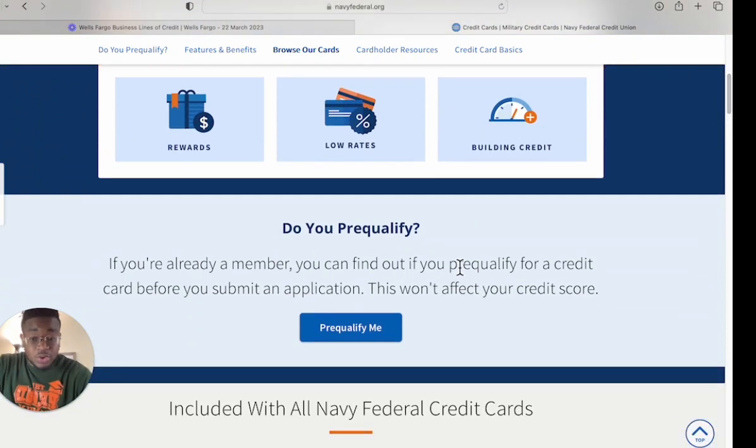It says, do you pre-qualify? If you're already a member, you can find out if you pre-qualify for a credit card before you submit an application. And this won't affect your credit score. Again, this won't affect your credit score. All right, cool. So we can see if we pre-qualify and if we can get approved for those high limits. All right, let's get it.